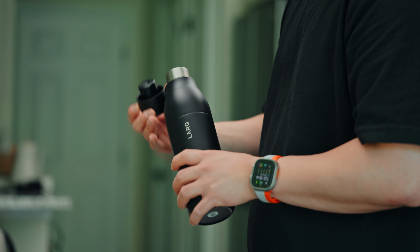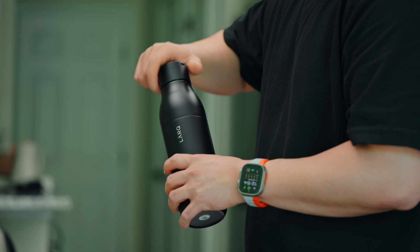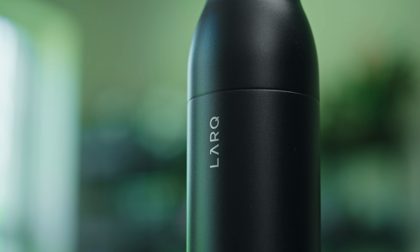And I know Brita also has been getting a lot of flak for not filtering the water as they say. Also, if you're lazy about cleaning out your water bottle frequently, having this type of water bottle helps minimize the chance of drinking contaminated water. And of course, please clean out your water bottles daily though. Lark has actually announced their next gen bottle, so you either wait for that or try to get this first generation for a discounted price.